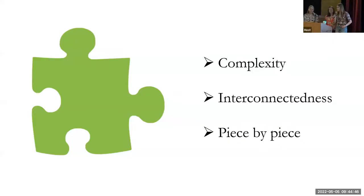So if there's anything you take away as we're going into our presentations individually here, it's that science and ecological research particularly is really complex. It's highly interconnected, just like puzzle pieces. And often it's built piece by piece until we have a larger picture so we can see what's going on. So with that, I'm actually going to get us started off by talking about my project.